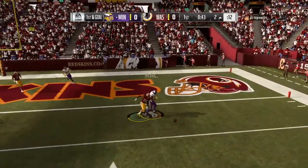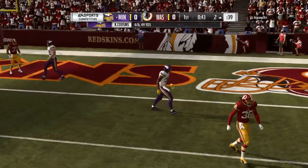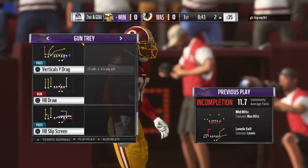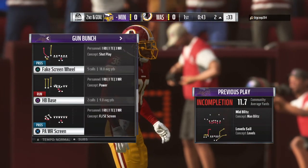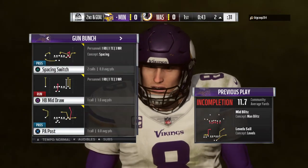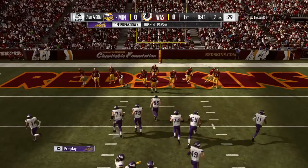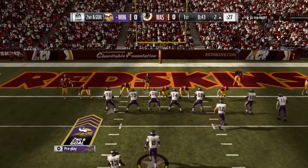Working out of the gun, Cousins. And that's off the mark, incomplete. It was DJ Swearinger right there on the coverage. I think we'll see more of them trying to get him the football out of the backfield. They love what he can do in open space, and they believe that he creates mismatches they can exploit. 2nd and goal, and they will try again from the 2-yard line.